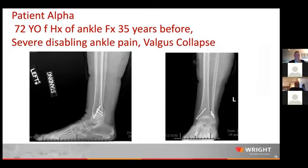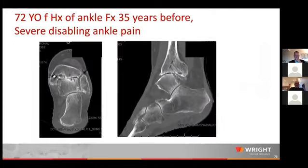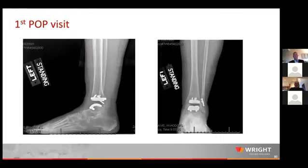72-year-old, history of an ankle fracture 35 years before, a classic post-traumatic, severe disabling ankle pain with some valgus in the collapse. Here is the CT scan, and you can see that the hardware is going to be a problem, but again, fairly straightforward as these go.